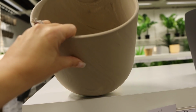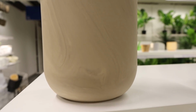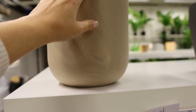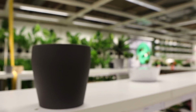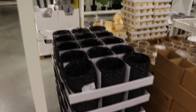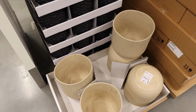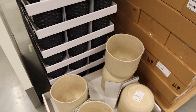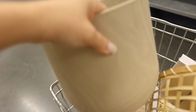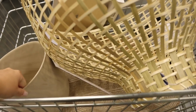You guys, I am obsessed with this one. Look at how cute this is. This one's a little bit smaller than the concrete one over there, but oh my gosh. And I think, based on the sign, these are only $7.99. So I'm definitely getting one of these. Yes, so cute. Oh my gosh, I must be in a beige mood, you guys.